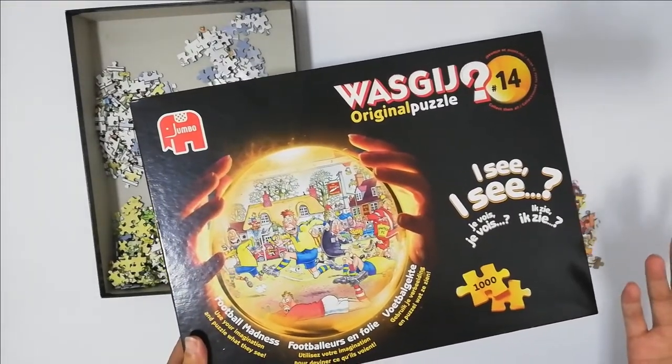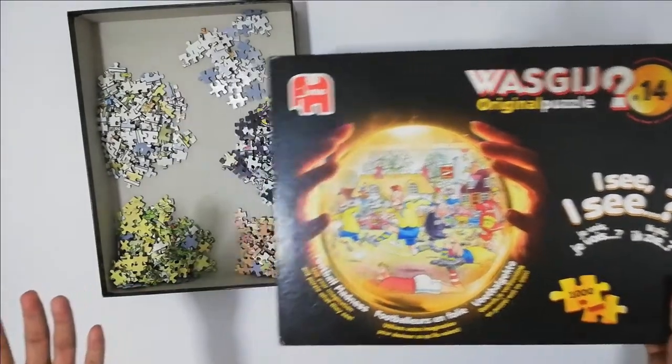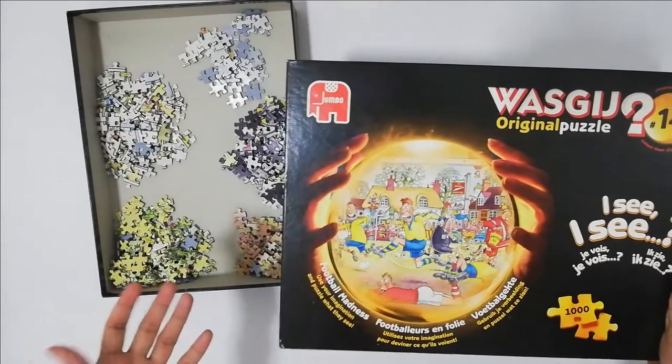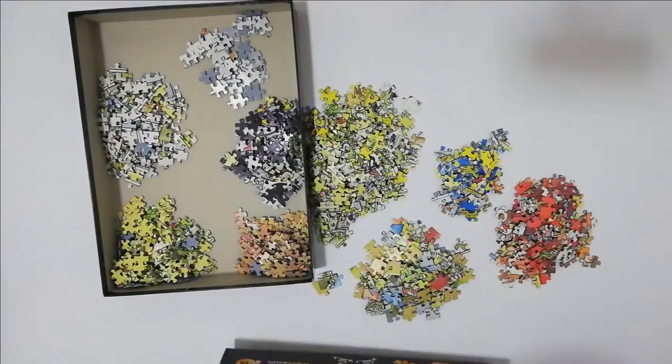Let's try your future telling skills if you have any, because I have no idea what the illustration is going to be like or what this puzzle's going to look like. Anyway, let's just continue doing them.